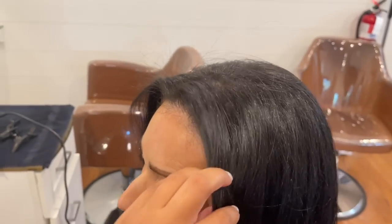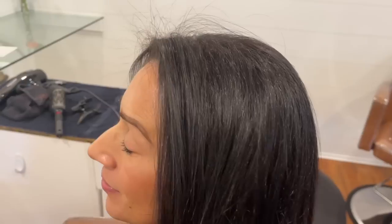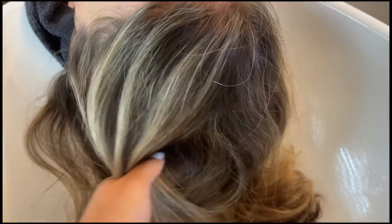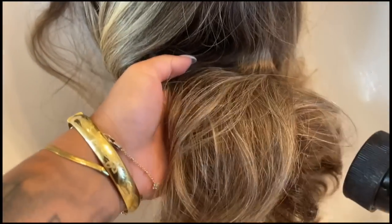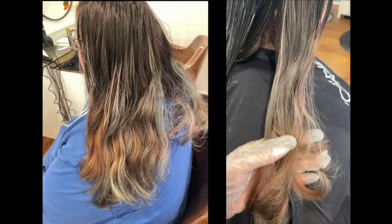And then my second client, I thought I got more clips of her hair, but this was the only one I could find. She gets tiny baby lights for gray blending. And today she was just in for a toner and a haircut. So this was her hair before. You can just kind of see the type of little highlights we do.